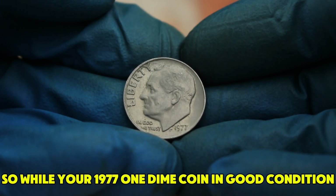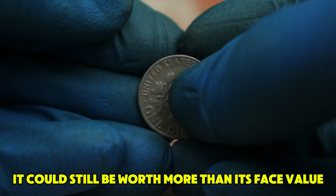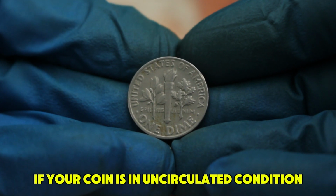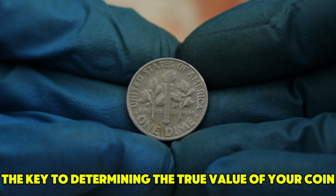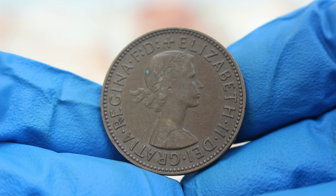So while your 1977 one-dime coin in good condition may not make you a millionaire, it could still be worth more than its face value. If your coin is in uncirculated condition or has a mint error, it could be worth several dollars or even more. As always, the key to determining the true value of your coin lies in its price in 2024.